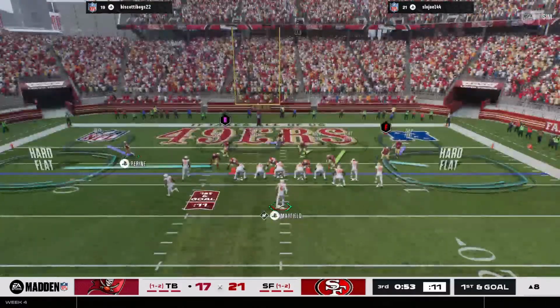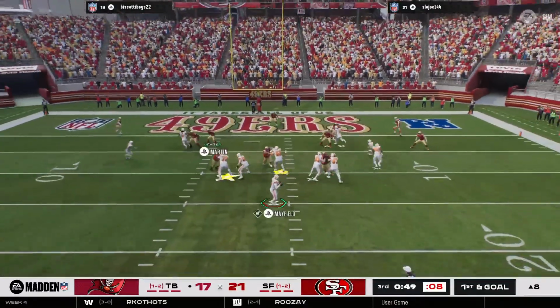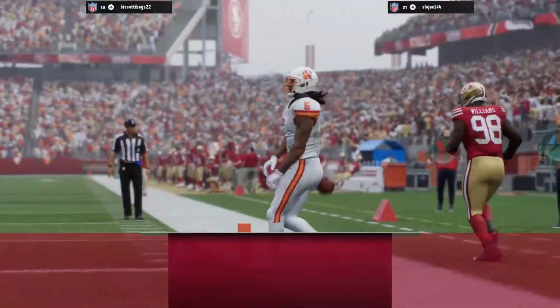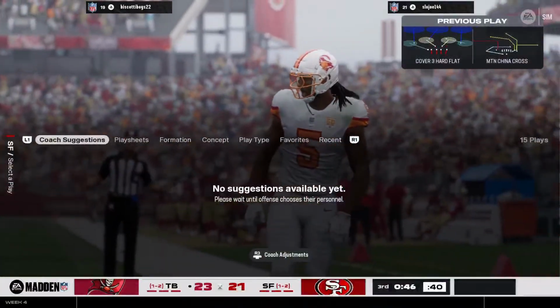Running back sent in motion. From the red zone on first. And he's going to take this to the end zone for a Tampa Bay touchdown. The Buccaneers take a lead just before the end of the third.